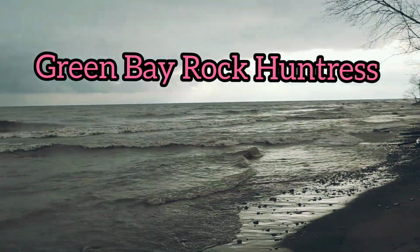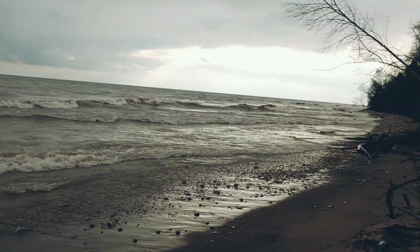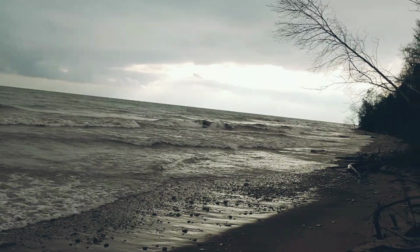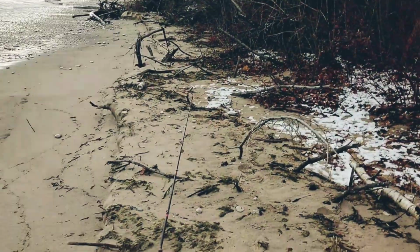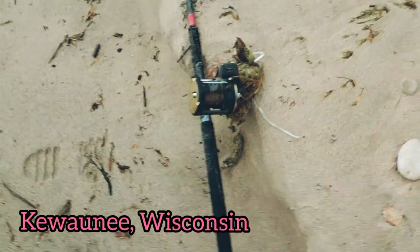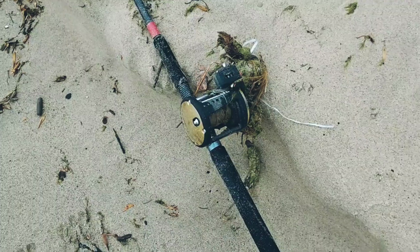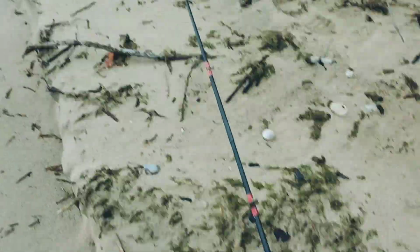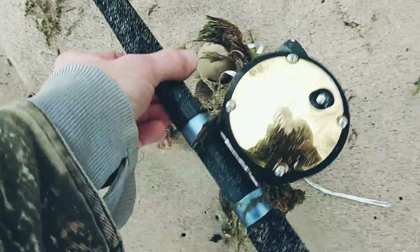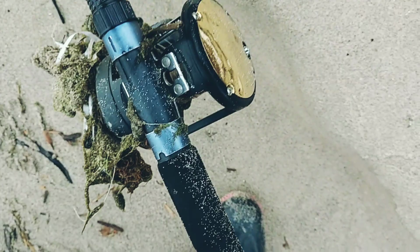This isn't the best beach day out here on Lake Michigan. Wind's out of the south after the storm we had last night. Dumped about 6 inches of snow where I live. But out here at Kewanee, a lot of big rocks. And this thing washed up in the past few minutes. I'm gonna take that. That's nice.